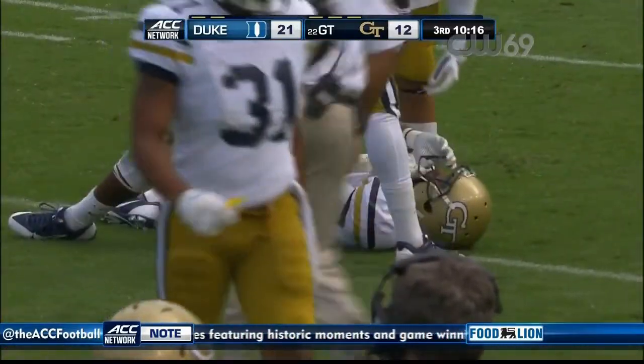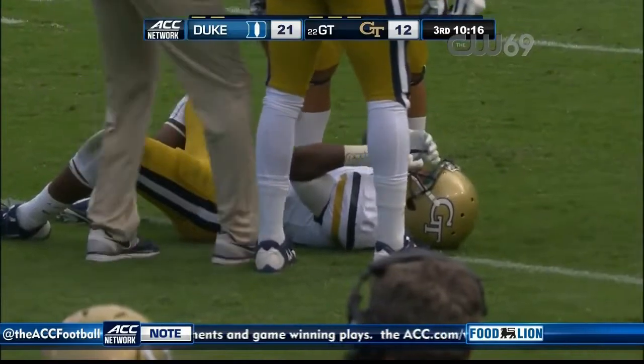A lot of excitement here, a lot of excitement across the country. Let's go back to the studio. Here's Tom and Tommy.